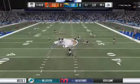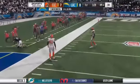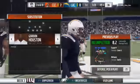They go play action here on 1st down, toward the left sideline, but it's incomplete. He was looking for Mike Williams that time. And now it's 2nd down.